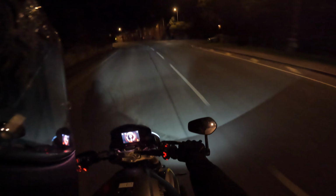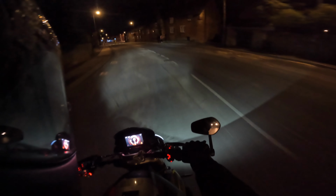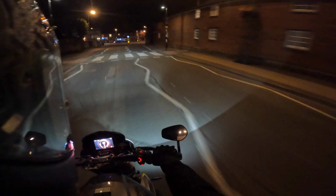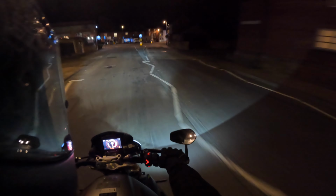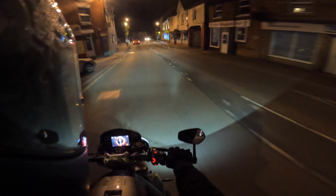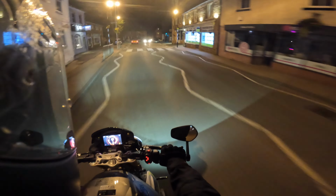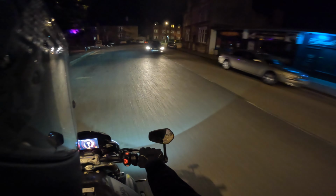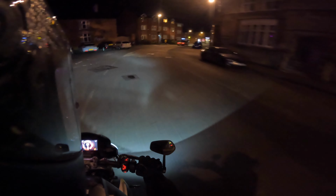But as I said in the last video, you might be able to dial it out. The suspension is pretty adjustable, so you should be able to soften it up a bit, I reckon. But would that be at the expense of the handling? That's the thing. It's a trade-off, isn't it?